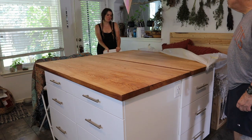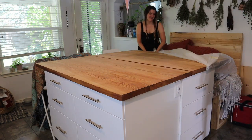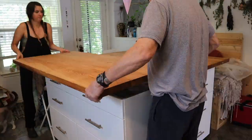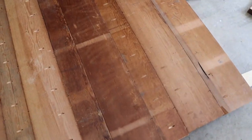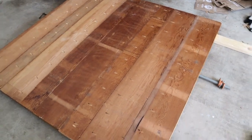Whoa. I haven't seen it uncovered like this in like a year. So this is the back of it. It was so pretty. Wow.